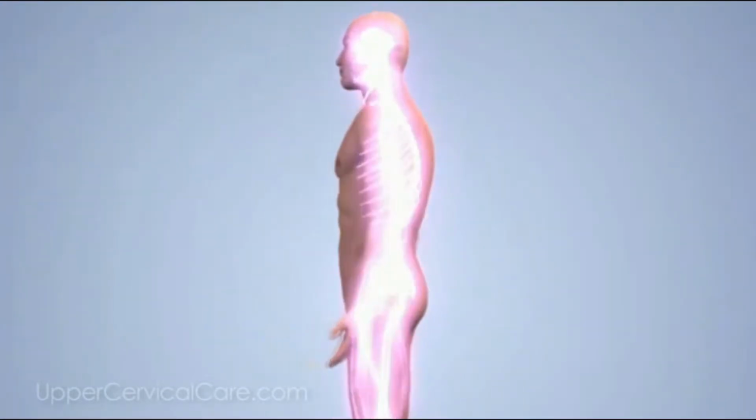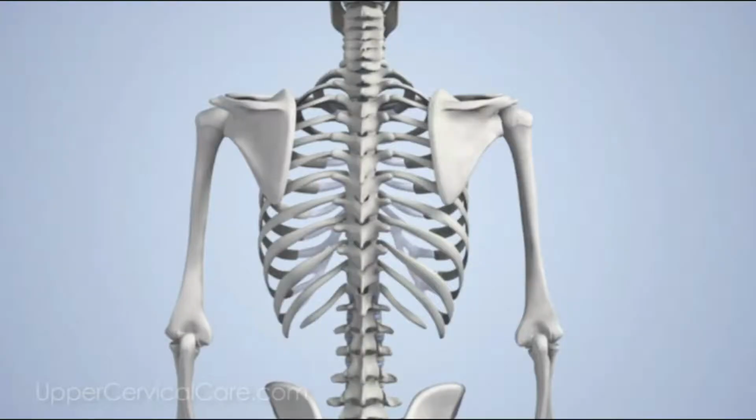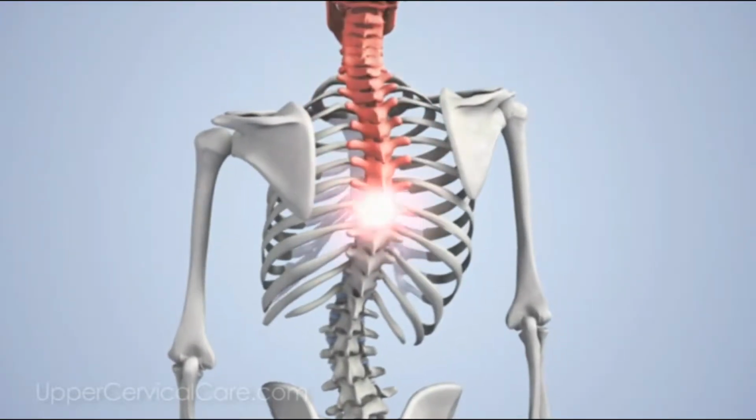The power of upper cervical care is found in the proper placement of those top two bones in your neck, the atlas and the axis. And when your nerve system can function and flow and communicate properly, your body's performing great and it can heal itself. But there's a second issue when you have a misalignment of those top two bones.